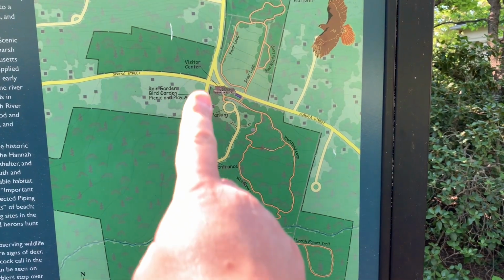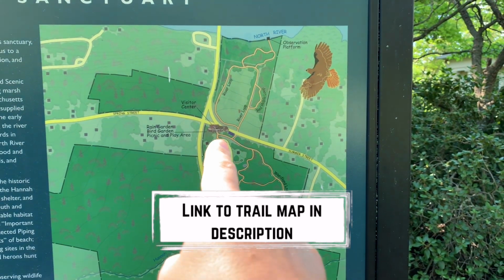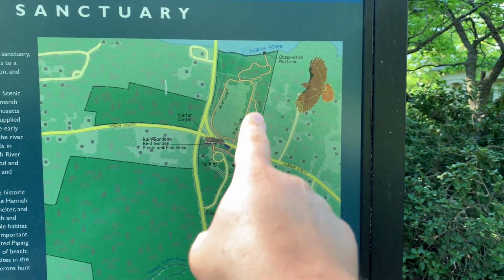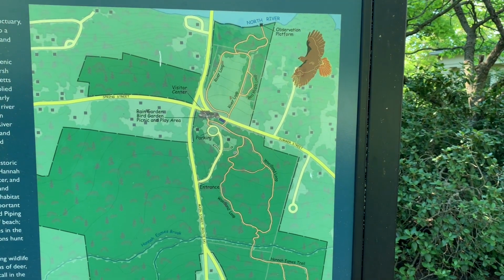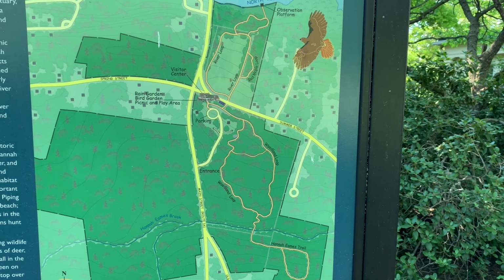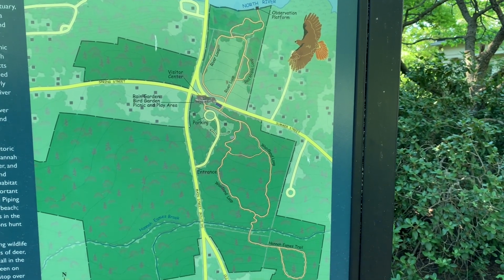All right, so we're right here at the parking and visitor center. And today we're gonna take the River Loop and maybe the Red Maple Loop and out here to this observation platform on the North River. And we're probably gonna skip this part down here on the bottom just because some of us are feeling a bit tired. But definitely this is only about 3/4 of a mile and a half a mile.